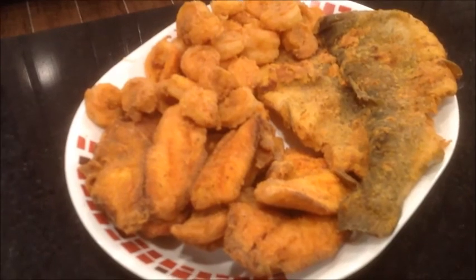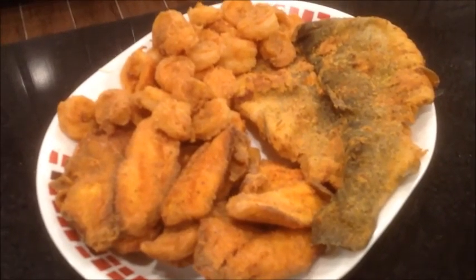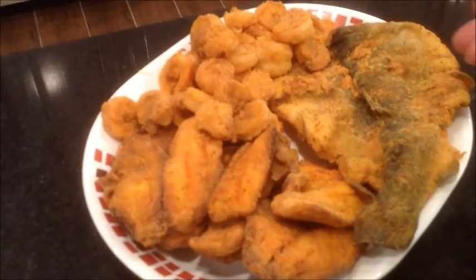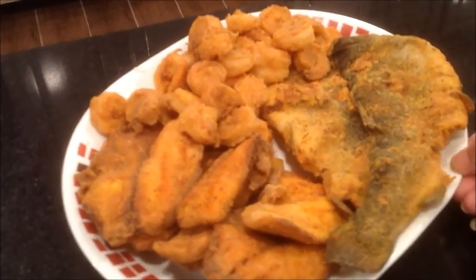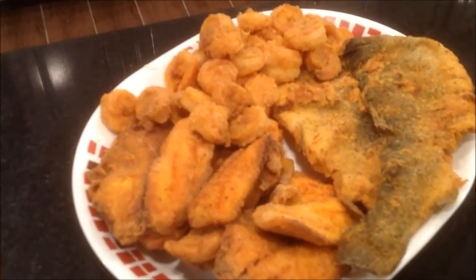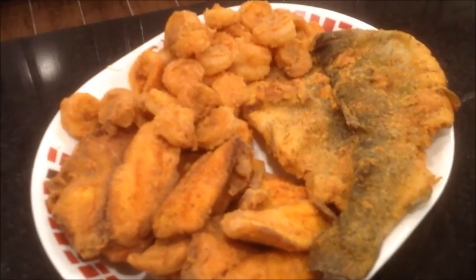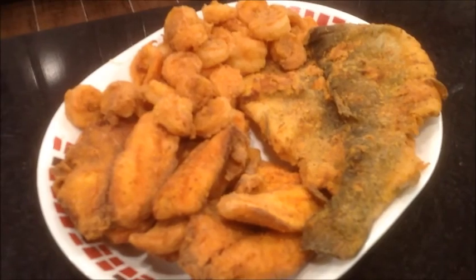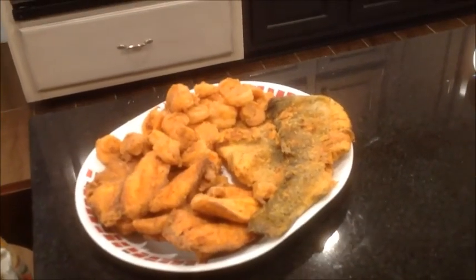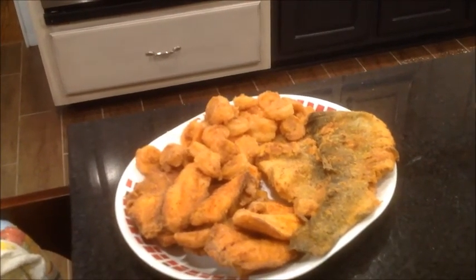When you're going to serve this, and especially if you want to do something special for Big Daddy, or you have company, you can just slice some lemon and take the lemon slice and cut it on one side and twist it and put it on the platter. You might want to put a little parsley or cilantro on your platter just to dress it up and make it look pretty. But we're just here, just family today, and I'm not going to do any of that for today. So we're going to just eat it like it is.